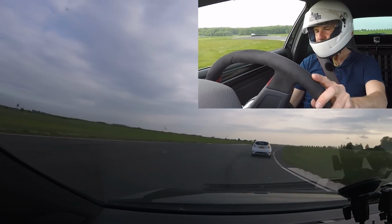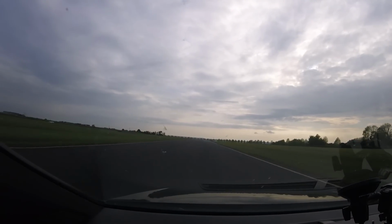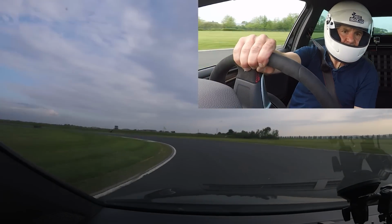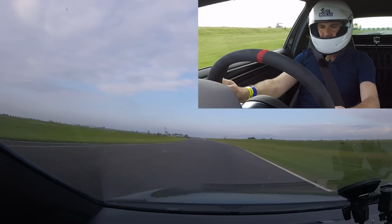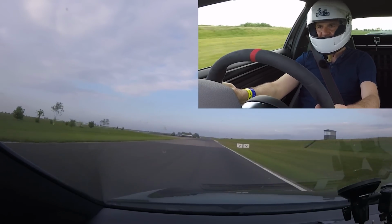Pushes off. And I'm going a bit faster now. Let's just keep the speed. Come on, turn. 62 on entry there, early into fourth. Porsche isn't getting any nearer.